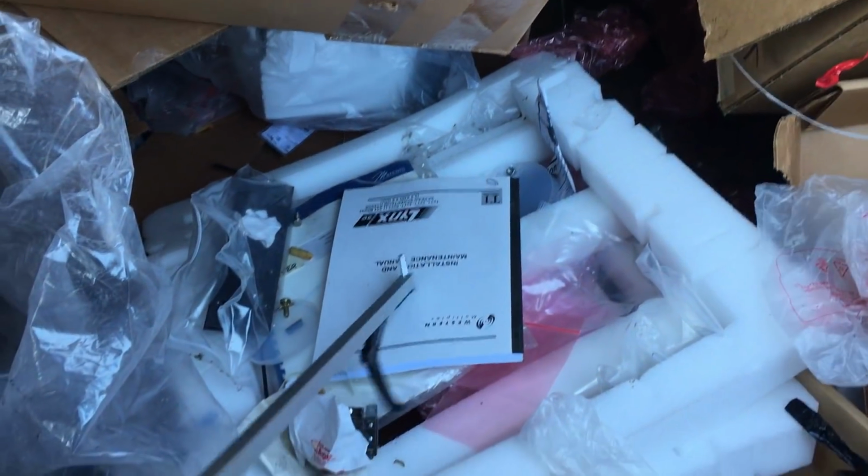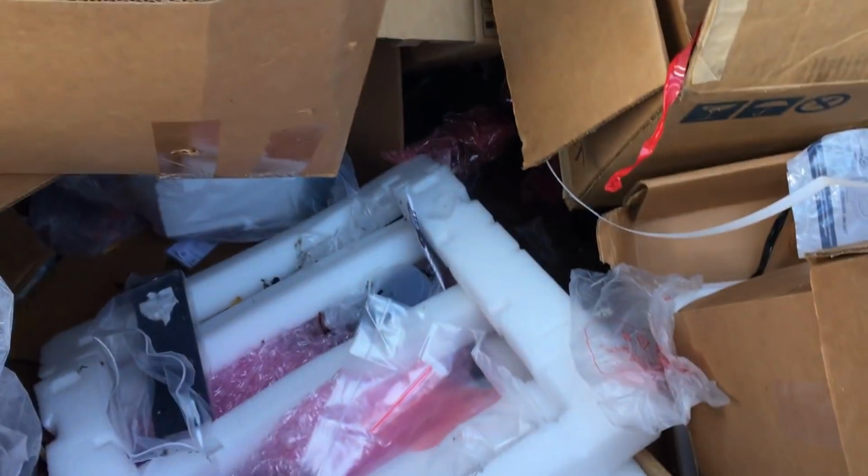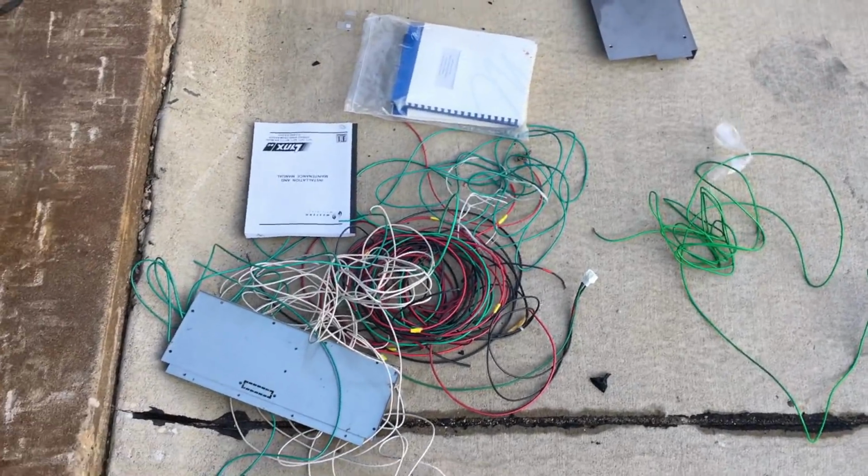Installation and maintenance manual. Oh. Might be worth something. But that's what we got so far. Alright, this is my bad boy here. Could that be one of my thick aluminum pieces that's got the gold chipboards in it? Hello. What we got here?